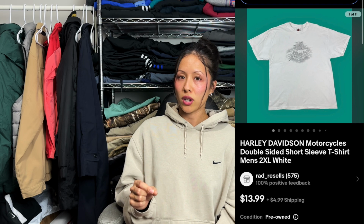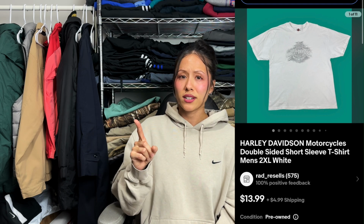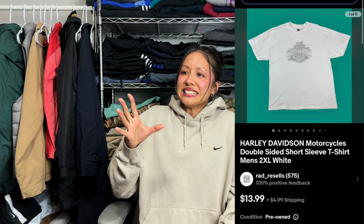Then we have another even smaller sale. It's a Harley Davidson t-shirt. Typically we get a little bit more for the Harley Davidson t-shirts. However, this was a white t-shirt with stains. Two things that don't really go well together. So we priced it down to sell just to get rid of it.